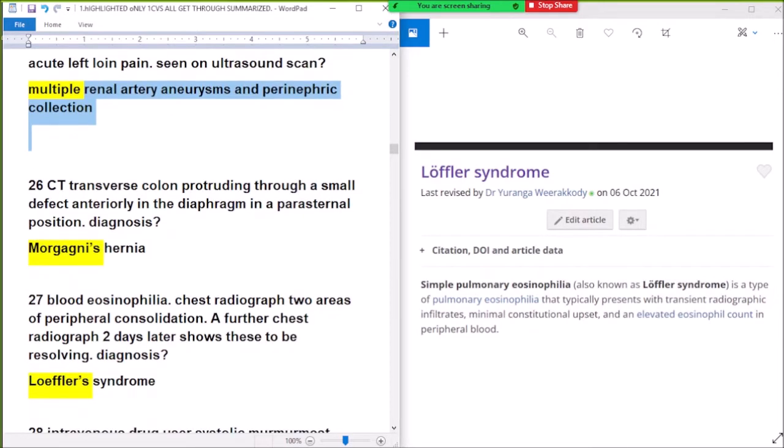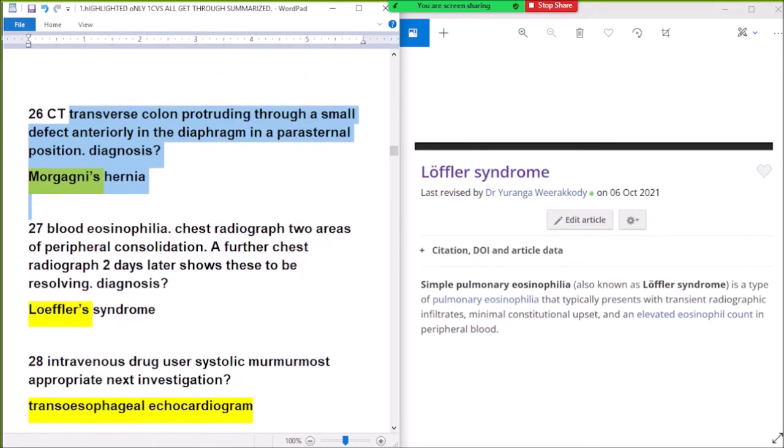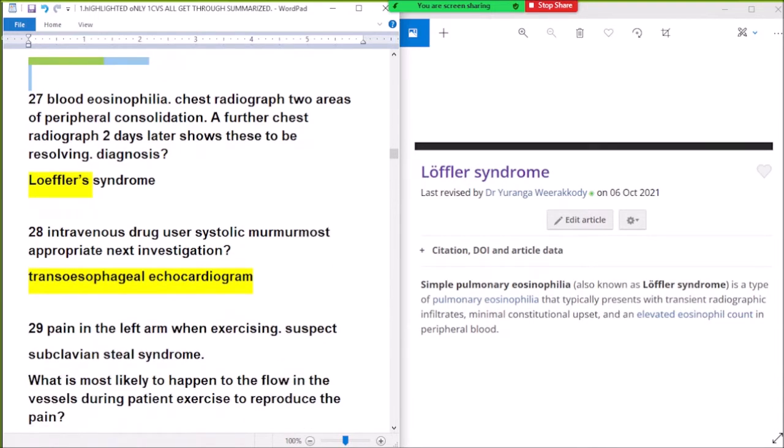Question 26. CT scan shows transverse colon protruding through a small defect anterior in the diaphragm in a parasternal position, diagnosed as Morgagni hernia. We have already seen this many times: the transverse colon protruding through a small defect anterior in the diaphragm in a parasternal position, Morgagni hernia. Question 27. Blood shows eosinophilia.